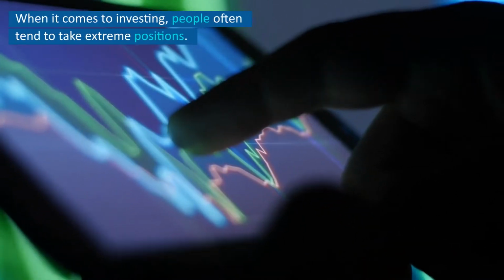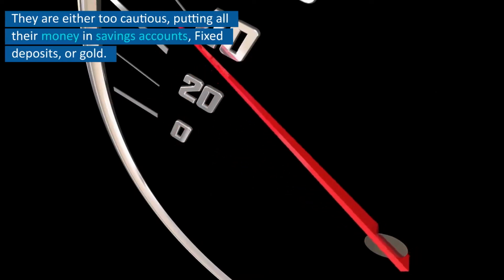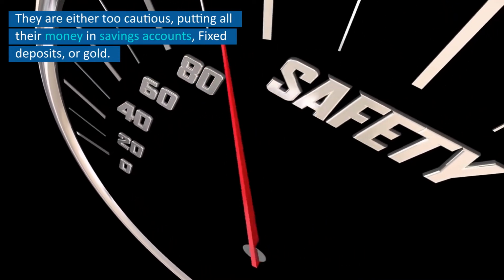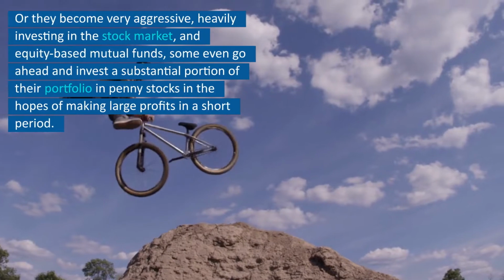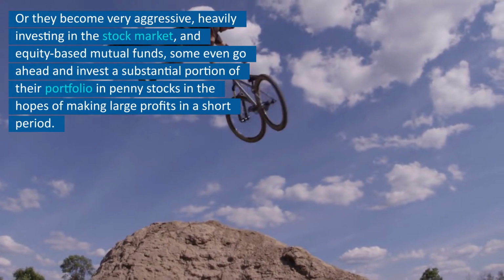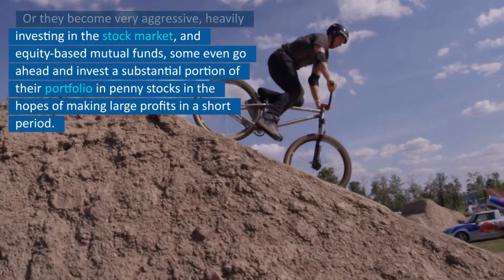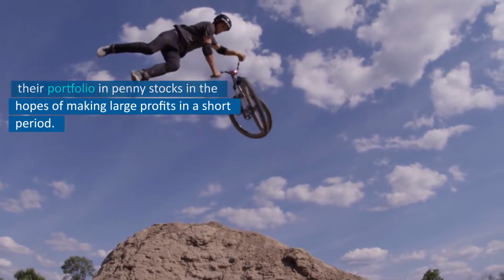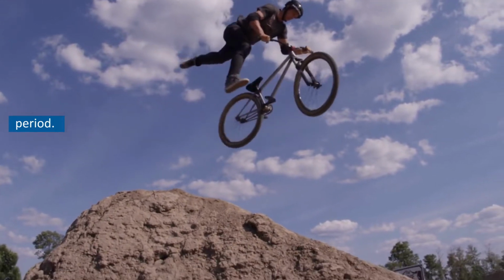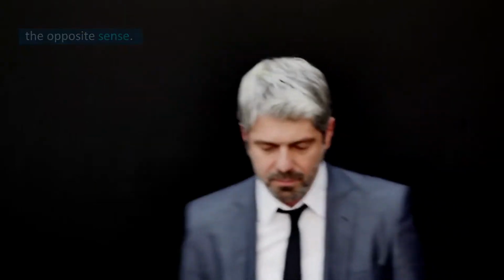When it comes to investing, people often tend to take extreme positions. They are either too cautious, putting all their money in savings accounts, fixed deposits, or gold. Or they become very aggressive, heavily investing in the stock market and equity-based mutual funds. Some even go ahead and invest a substantial portion of their portfolio in penny stocks in the hopes of making large profits in a short period. Both approaches are flawed, though in the opposite sense.